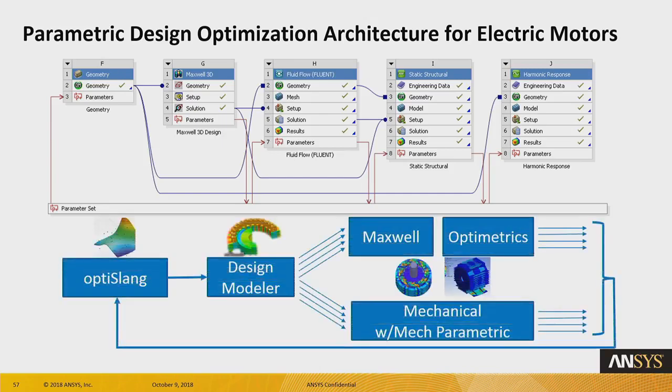So at each one of these designs, you will have different optimization parameters. For electromagnetics, when I'm looking at the motor alone, I may want to reduce my magnet size so I can save on the cost. I may want to have a small air gap to increase the torque. Or I have different parameters that I want to optimize from an electromagnetic perspective.